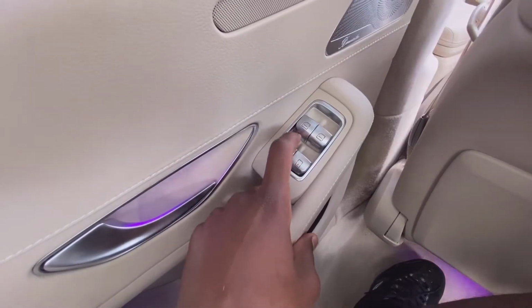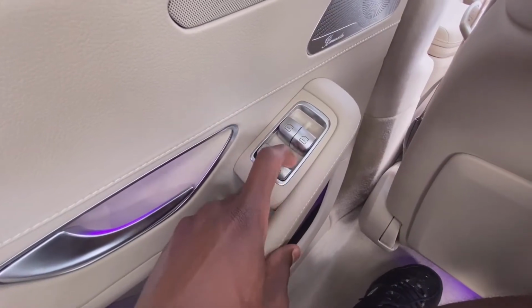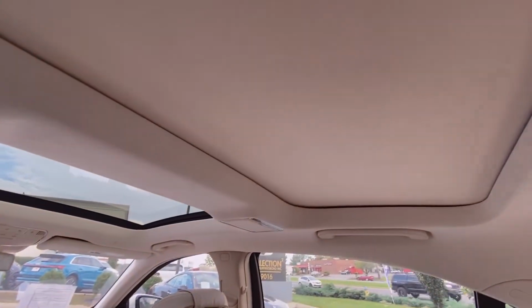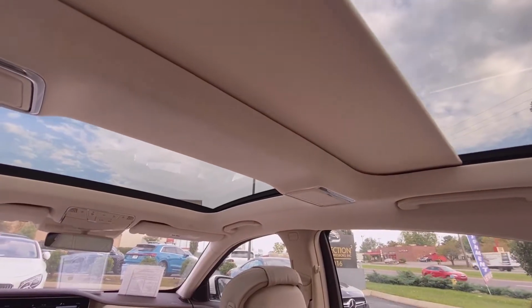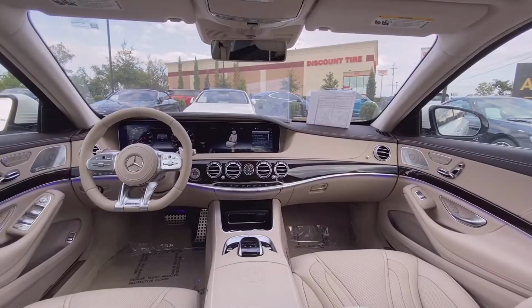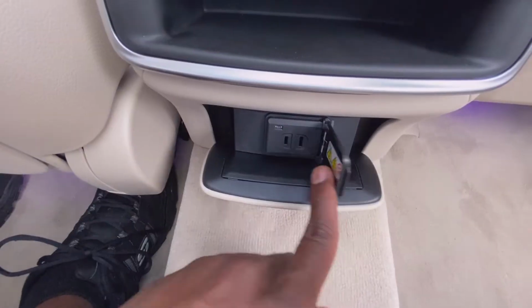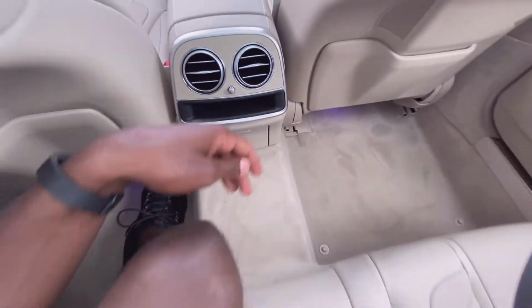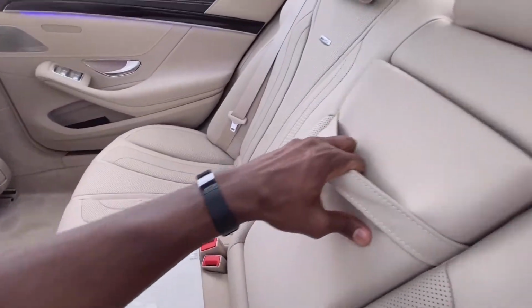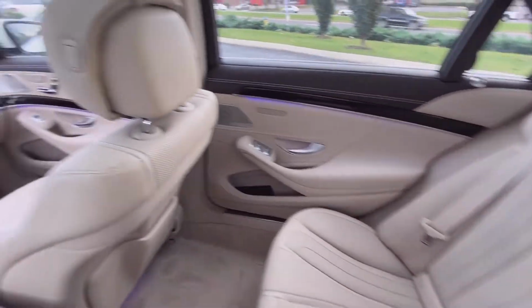And then you can control the rear shade, either side shade, and then even the shade for the sunroof. So really cool. And down here, you have a nice little hidden power outlet. And then, I'm gonna go in here. Looks like there's nothing there, but little storage compartment in there for you. So just a lot of neat features.